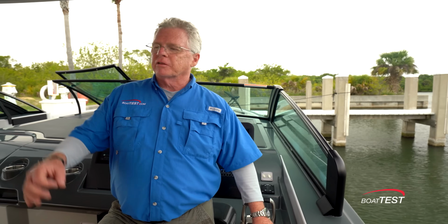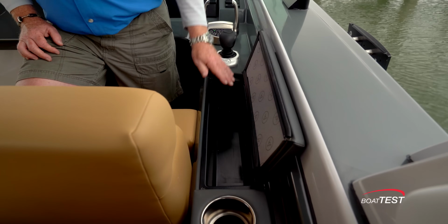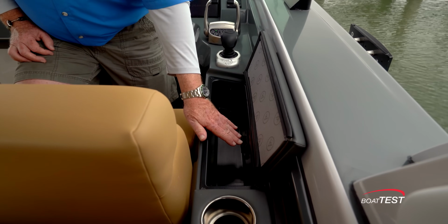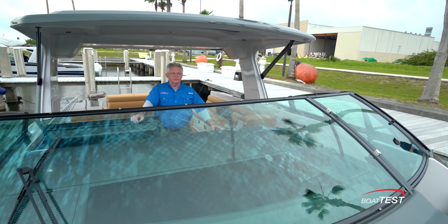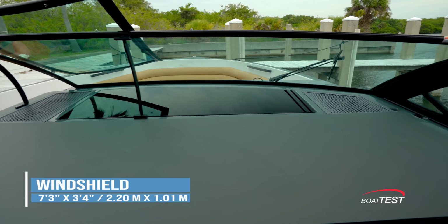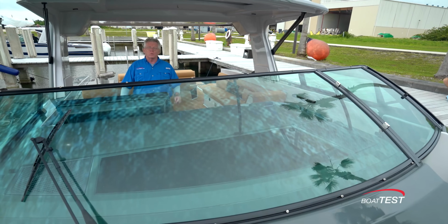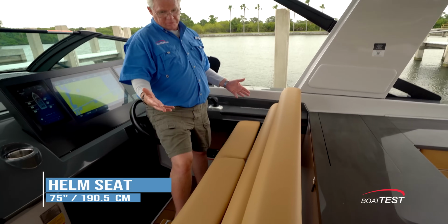And I have to say, because of the power plants and the hydraulic shifting, silky smooth, no clunking in and out of gear. And just behind, there's a cubby with a control for the power seat, moving it fore and aft, and connectivity, plus there's a drain. Visibility is through a huge single-piece windshield, 7 feet 3 inches by 3 feet 4 inches, not including the walk-through portion.